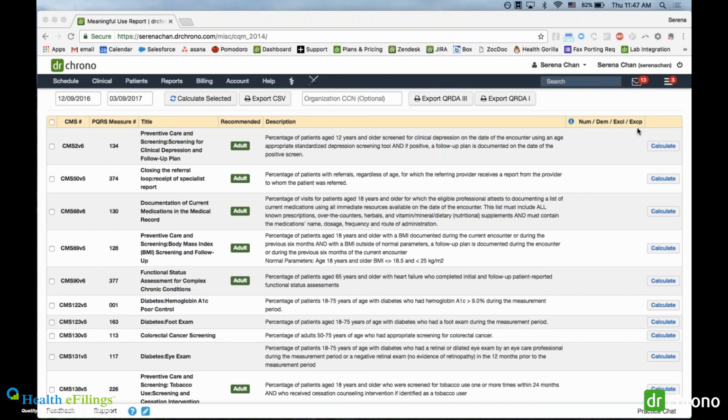One good example that Rob gave me a little while back was, with meaningful use, you're looking out the rear view mirror, and with MACRA, you're looking straight out the window, trying to look ahead. There are a lot of changes happening, a lot of things we're not certain about, but for what we have right now, in terms of MACRA, not meaningful use, Healthy Filing and drchrono together have everything that you need to meet pretty much every single performance requirement and to perform at your best as well.